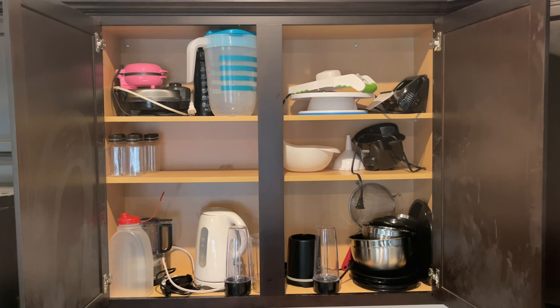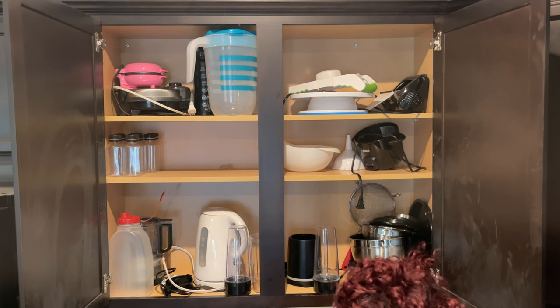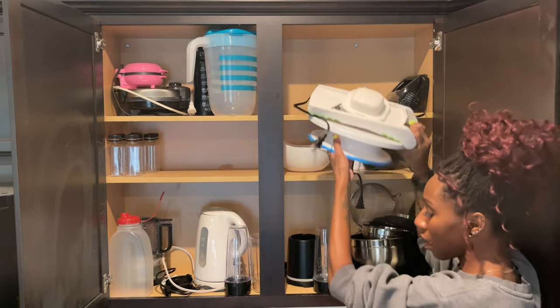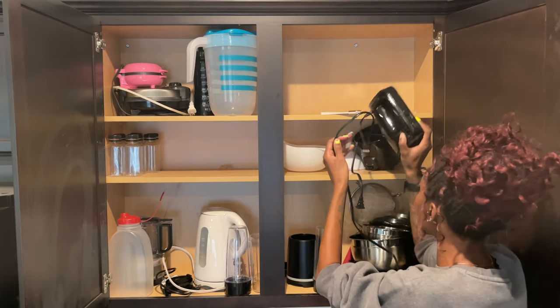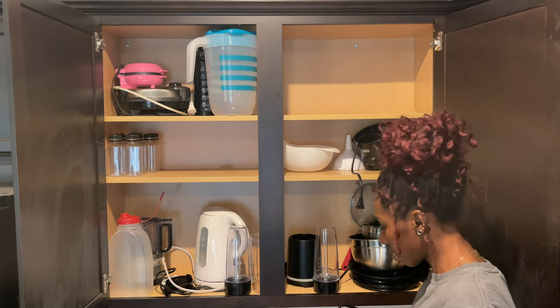To another cabinet we go. Once again, the whole purpose of this is to make everything more functional, but you know, like I said, I'm a Leo, I like things to be pretty. So let's empty this out, repeat the process, and try not to get angry like we did with the last one.